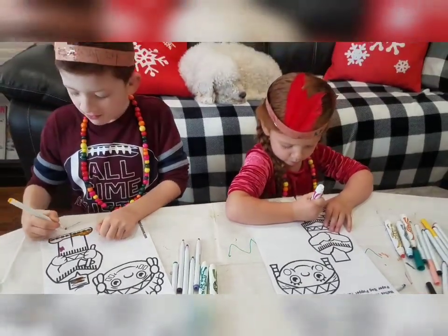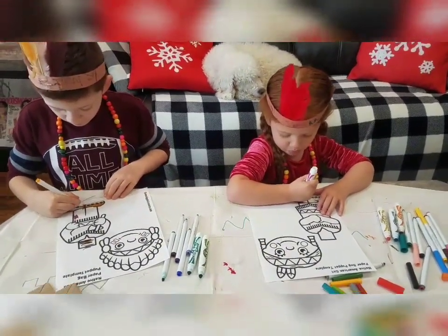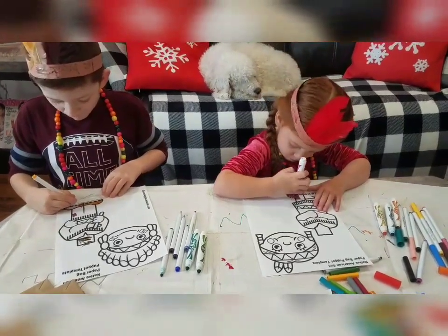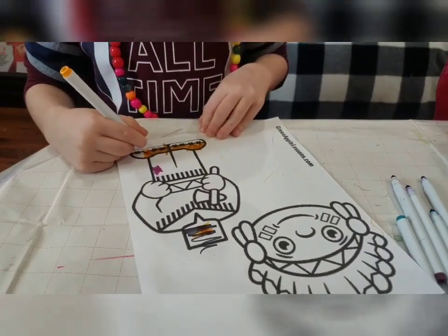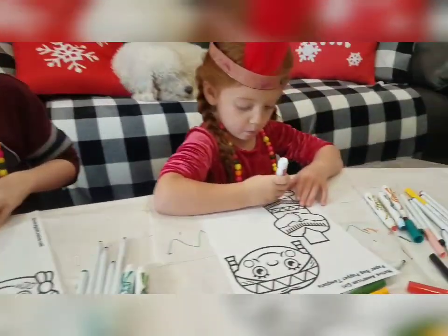Dollar Tree, whichever. And we're making little Indian puppets. You're staying in the lines. Good job, Hayden. Amazing.